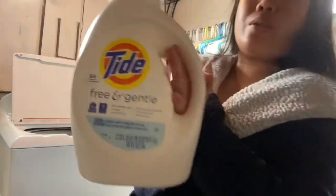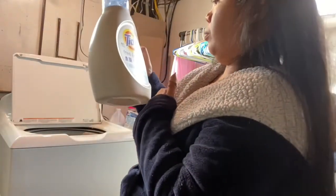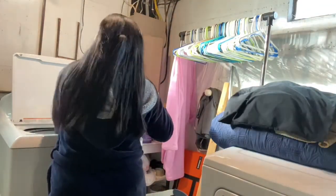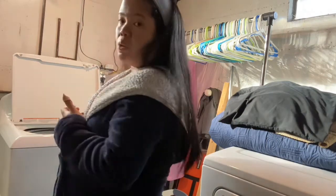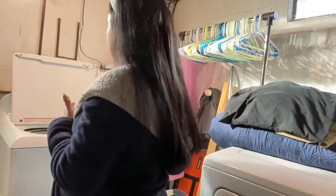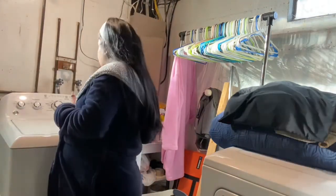Using this detergent, Tide, free and gentle. Don't use any fabric conditioner for baby's clothes, especially if you don't know if they have allergies or not. So yeah, detergent is enough.